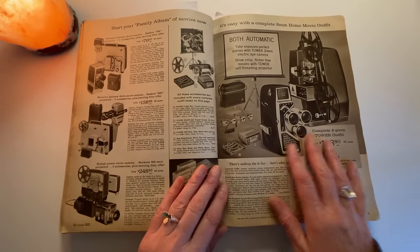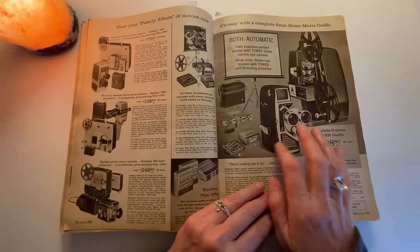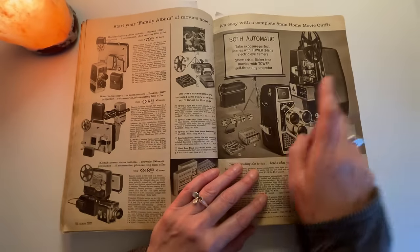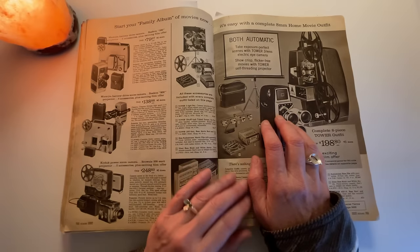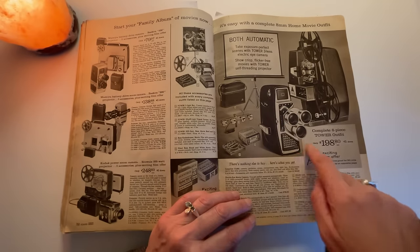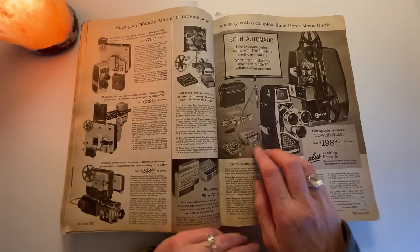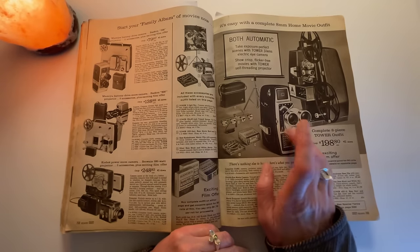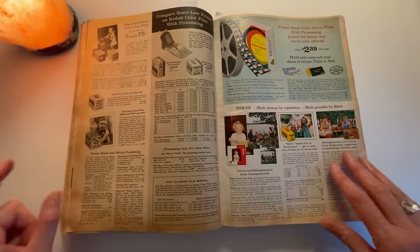Movie cameras. Or movie projectors and a movie camera. You know, I have a projector and a camera that I kind of picked up in case my son, he's a filmmaker, and I thought maybe he could use it, but I don't know. You'd have to get film, and then you'd have to get that film developed. Anyway, it's there if he ever decides he wants it.